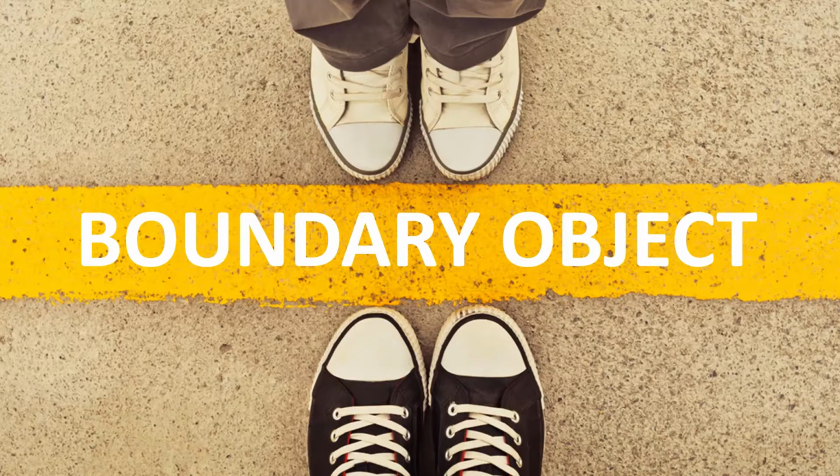I've seen the creation of a shared boundary object take partners at loggerheads, frozen in mutual suspicion and sabotage, and switch a light on, allowing them to make swift progress. So as I said at the beginning, a boundary object can be anything, but the important thing is that it is shared, co-created, and mutually agreed.